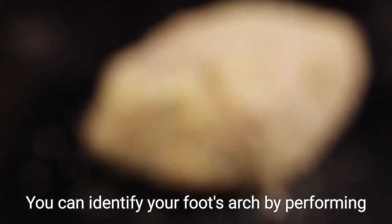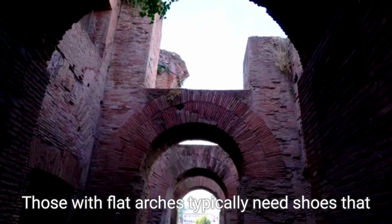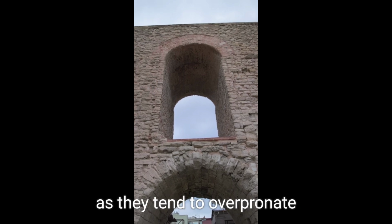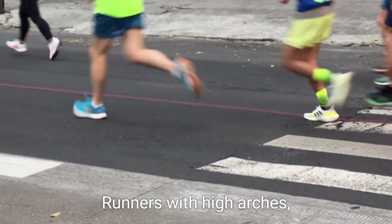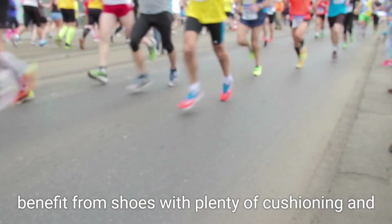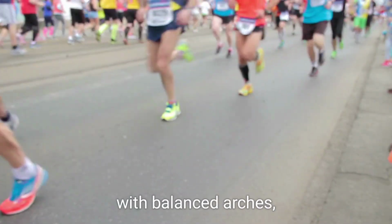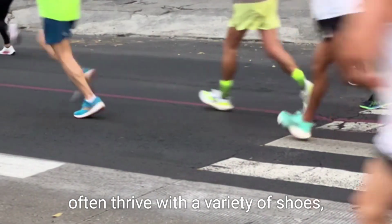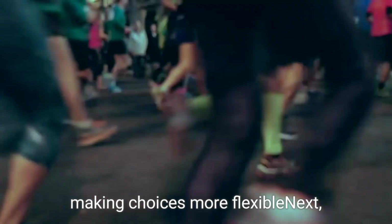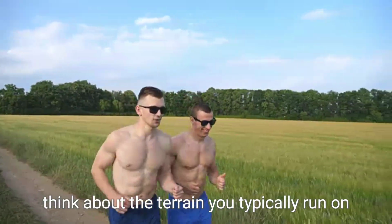You can identify your foot's arch by performing a simple wet test on paper. Those with flat arches typically need shoes that provide stability and motion control, as they tend to overpronate. Runners with high arches, on the other hand, benefit from shoes with plenty of cushioning and flexibility to absorb impact. Neutral runners with balanced arches often thrive with a variety of shoes, from cushioned to minimalistic options, making choices more flexible. Next, think about the terrain you typically run on.